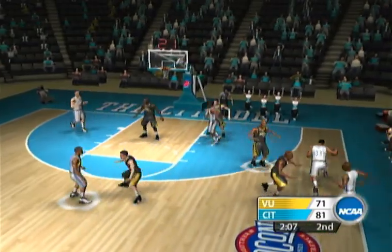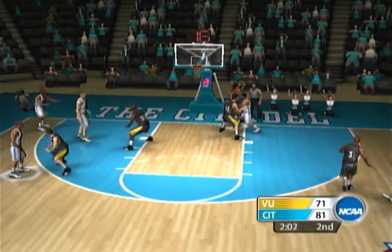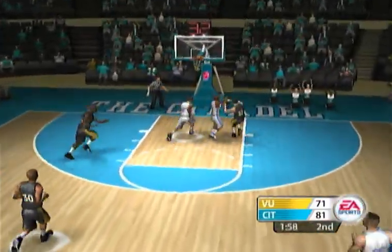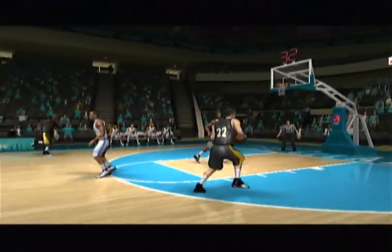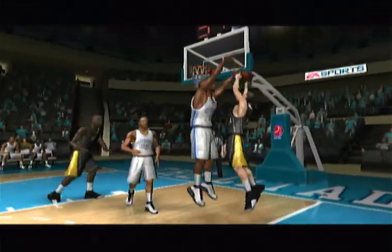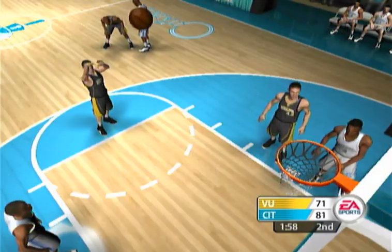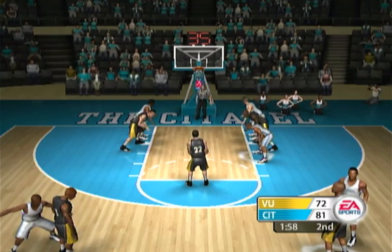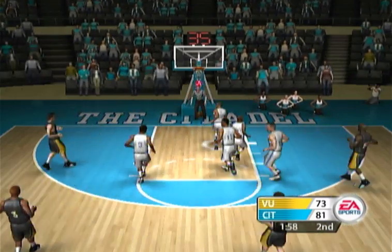Holds off the defense. Nice little sweep through. He takes it away. Nobody got back defensively. Rotation was very poor. Number 22 draws the personal. At the line. Gets his first. Second shot, good.